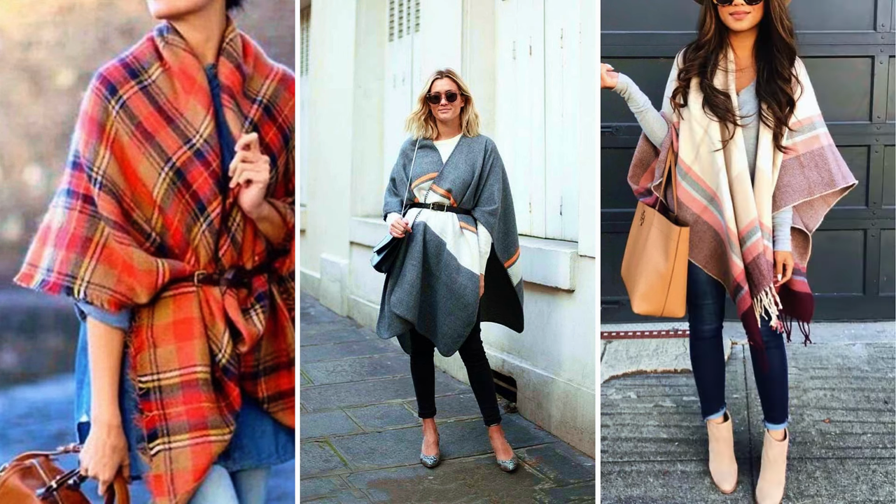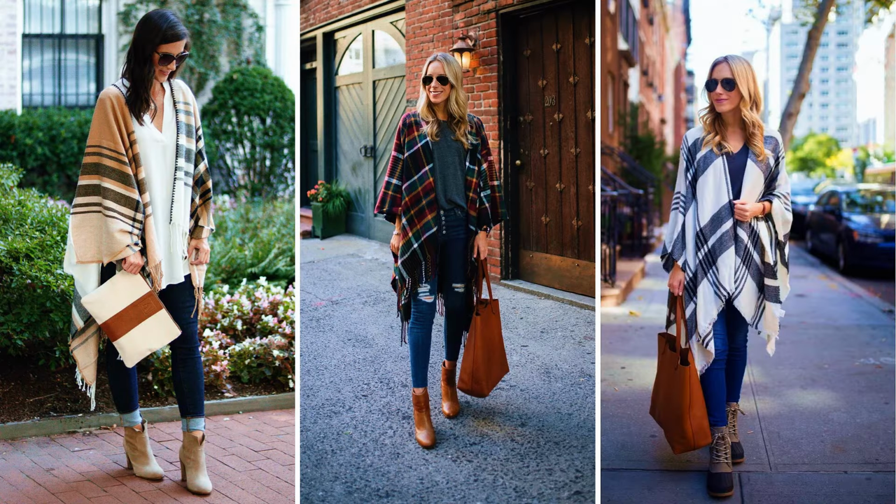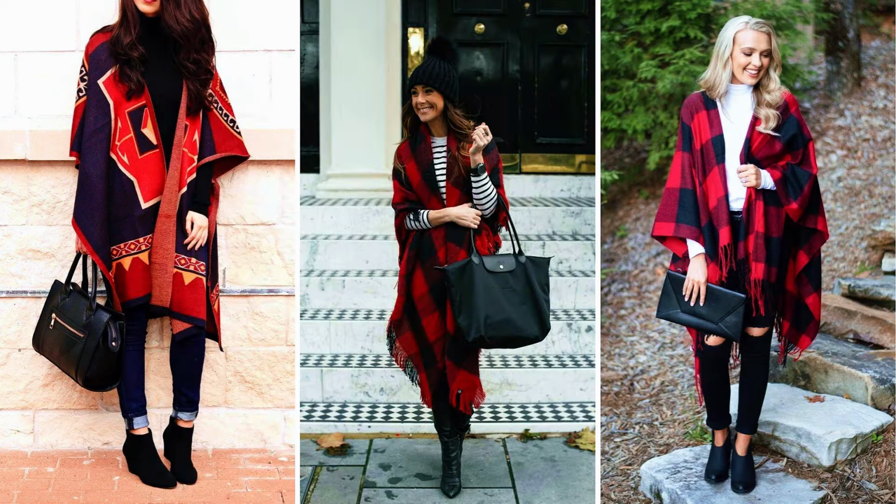Let's talk colors. While I love a bold pop here and there, ponchos shine best in neutral tones: camel, charcoal, navy. These colors not only match effortlessly with other pieces, but also exude a timeless charm. They're the kind of shades that say, "I've got my style figured out." Have a neutral poncho in your closet? You're halfway to a stunning outfit.